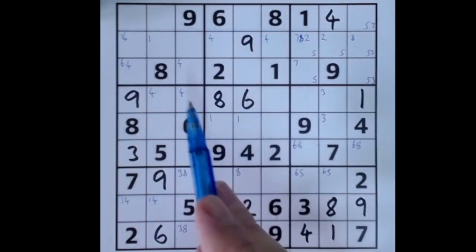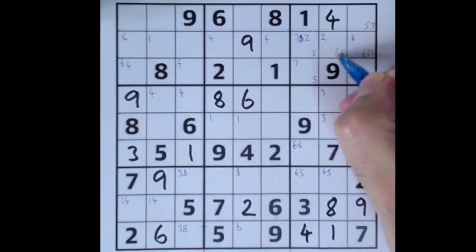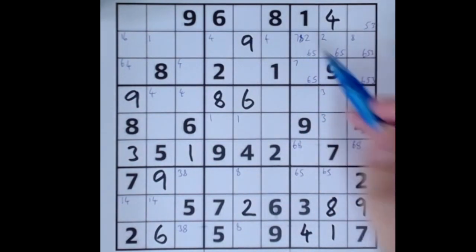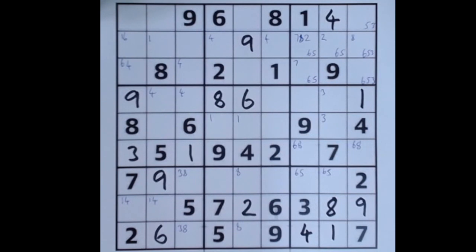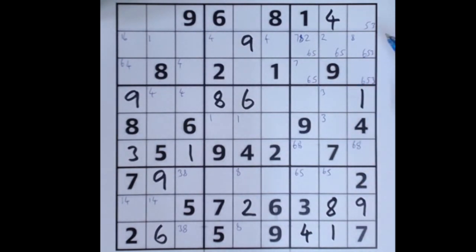6. This 6 blocks this top row here. But nowhere else. I was hoping for something slightly better. Maybe I'm going to notice something in a minute. 7 we've got, 8 we've got, 9 we've got, and that's it. So, am I missing something around here? 2, 6, 4, 2, 7, 5, 3, 6, 5, 3. No, okay, I didn't see anything. Maybe you found some pattern there, but I haven't seen it.